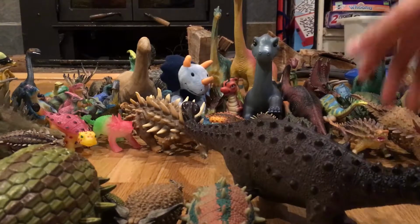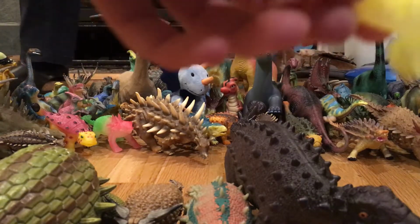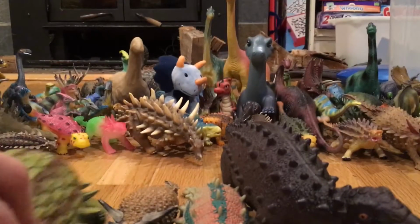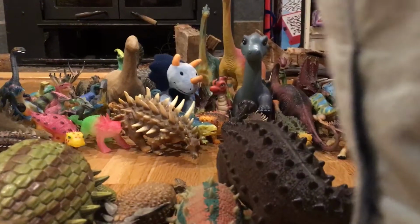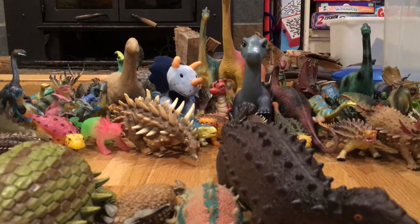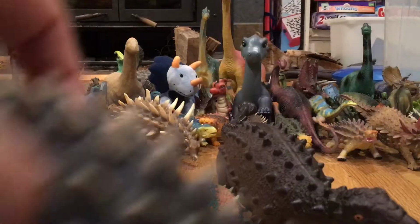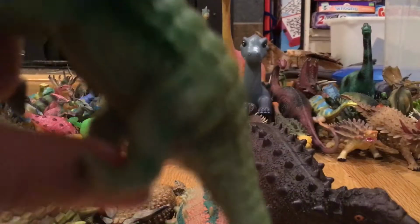Kentrosaurus. Mini encounter. Similar to this one, except smaller and a different color. There's no red in it. It's only yellow. That kind of yellow is slightly darker. Kentrosaurus. Another giant Kentrosaurus. They're actually kind of the same. Minmi and Edmontonia.